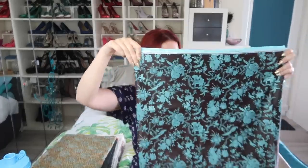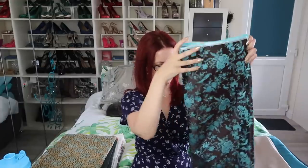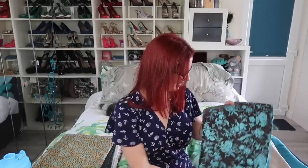Like, thoroughly spoiled, as was Mum. We both love our presents. Mum's using that thumb ring, by the way. She thinks it's amazing. It's beautiful. Thank you. So lovely.